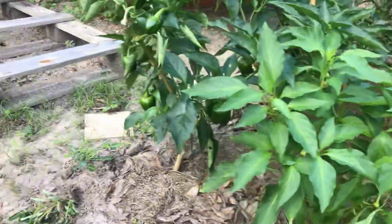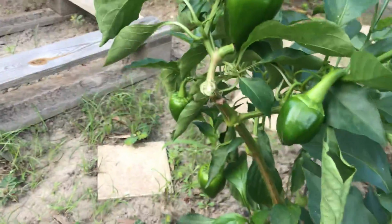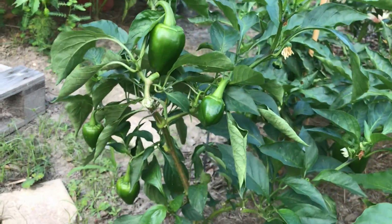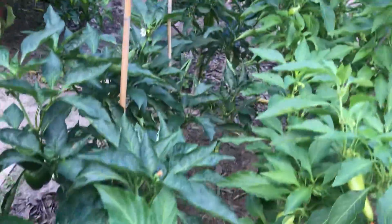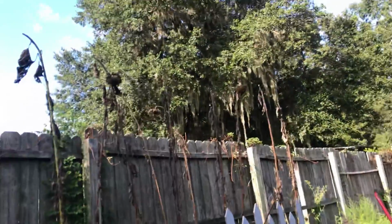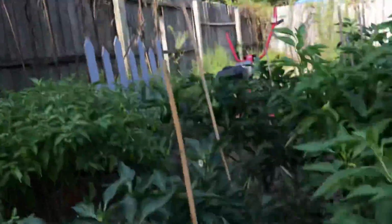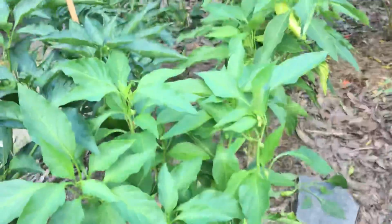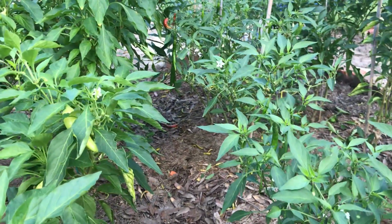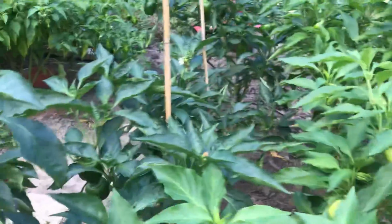But my bell pepper, I came out here this morning and the branch broke off because it had like 5 little babies on there. But look at this one. It's got a bunch of babies on it, all down the line, more babies growing. You got to tie them off. This one I didn't tie off, no support. Those stink bugs are showing up because my sunflowers are gone. I cooked them down. But little stink bugs here and there keep showing up. I'll flick them in the head and kill them. But they're doing pretty good.